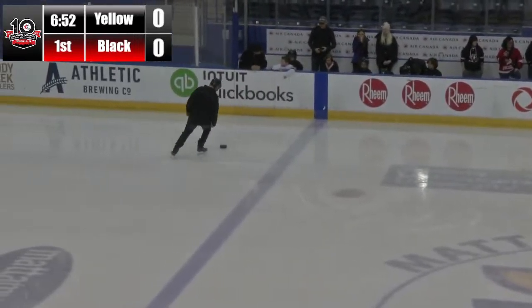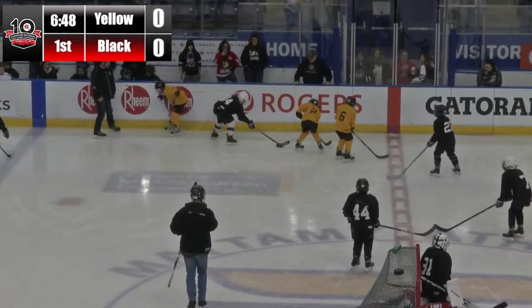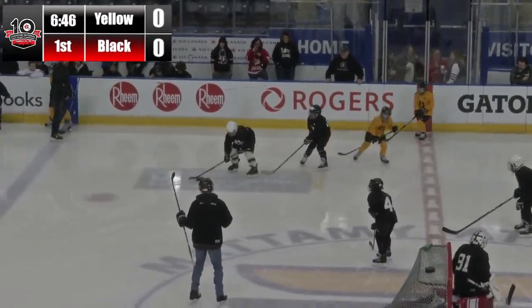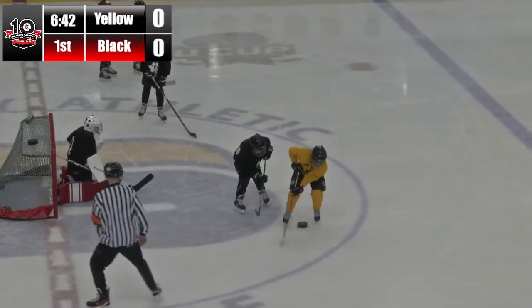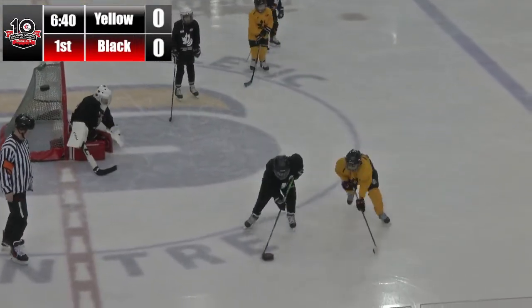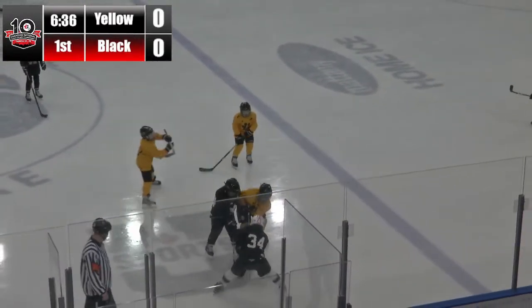And we remain scoreless, and there's Benoit having a laugh with his goaltender, saying, no, I get credit for that save. I made the save, not you. Benoit touches it out front, loose puck for Team Yellow. Unable to corral it cleanly was Kyle Itaka Wilson. Benoit tying up his stick.